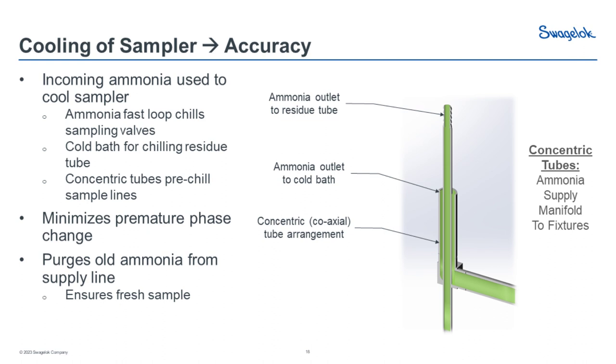Now, we talked about changing phases, and we want to eventually change phase. That's the whole point of this test, is to evaporate the ammonia and see what water is left behind. But we don't want to do it prematurely. We want to do it only when we want to. So the key to doing that is keeping everything cold, keeping everything pressurized until we want it to change phase. And in order to cool things down, we've got a number of different approaches that we're taking.